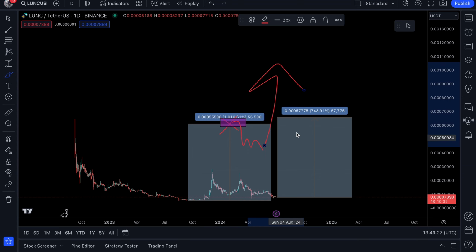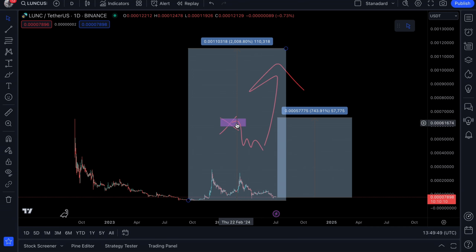Now, once we make our way to 20x, 2,000% gain to 0.00011, well, this is what this means. From this target area, that's only an 85 percentage point move. Now, again, I want to be as realistic for all of you. We're not going to just see it move in a straight line. We will see a pullback first.